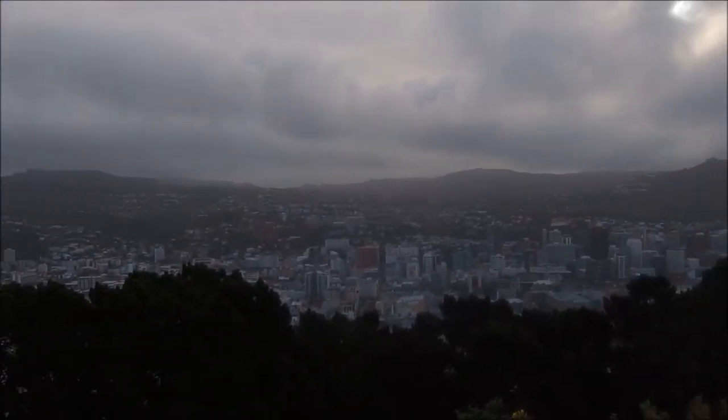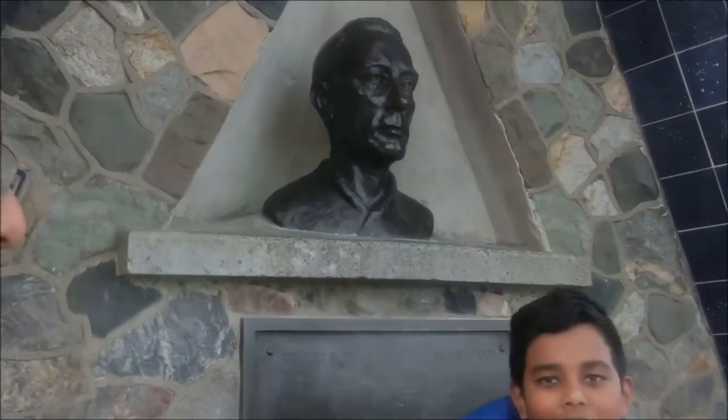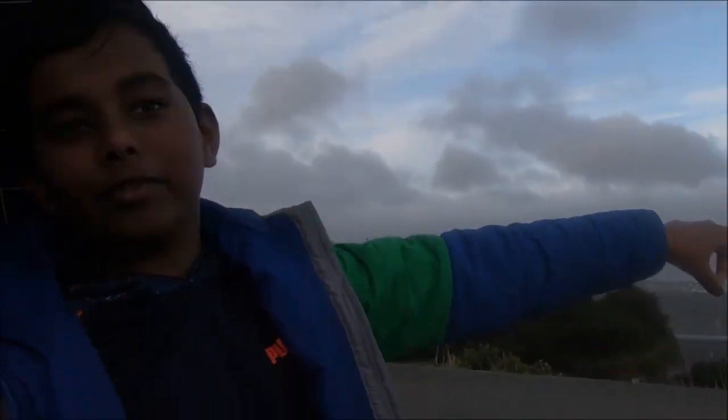Guys, we have made it to the top of Mount Victoria, and now we're just admiring the view. It looks so good up here. Down there is Wellington Airport. I don't think you guys can see it, but it's over there.